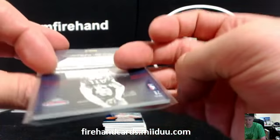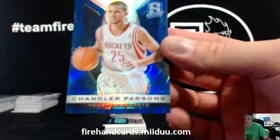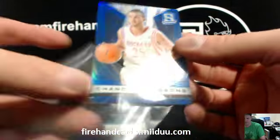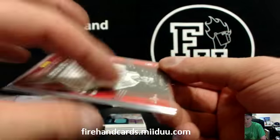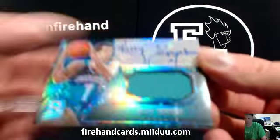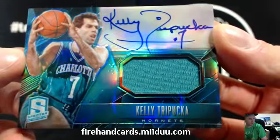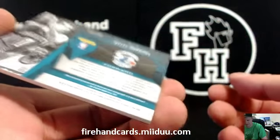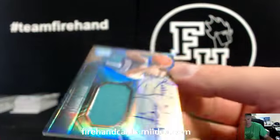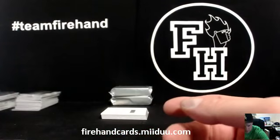Bojangles, 20-65. Chandler Parsons for the Rockets, 49-65. All right. For the Hornets, there he is, Kelly Tripucka. Kelly Tripucka. Jersey autograph. Boom. Killing. 29-30 for Poi Pounda. And we got a redemption. Redemptions are usually really good in this stuff.